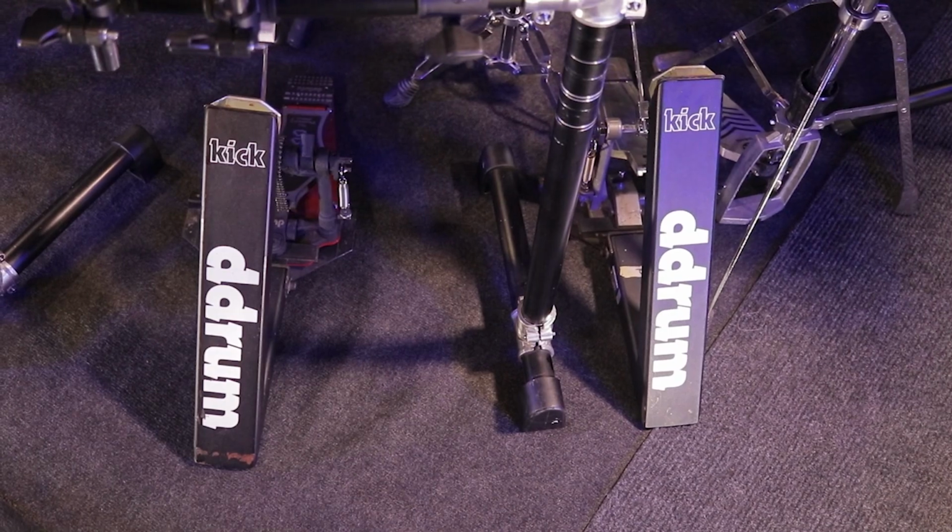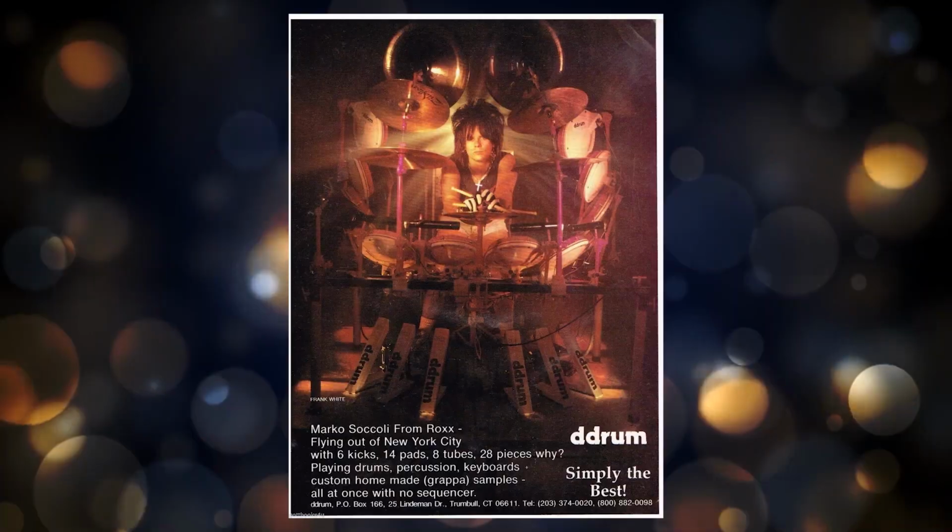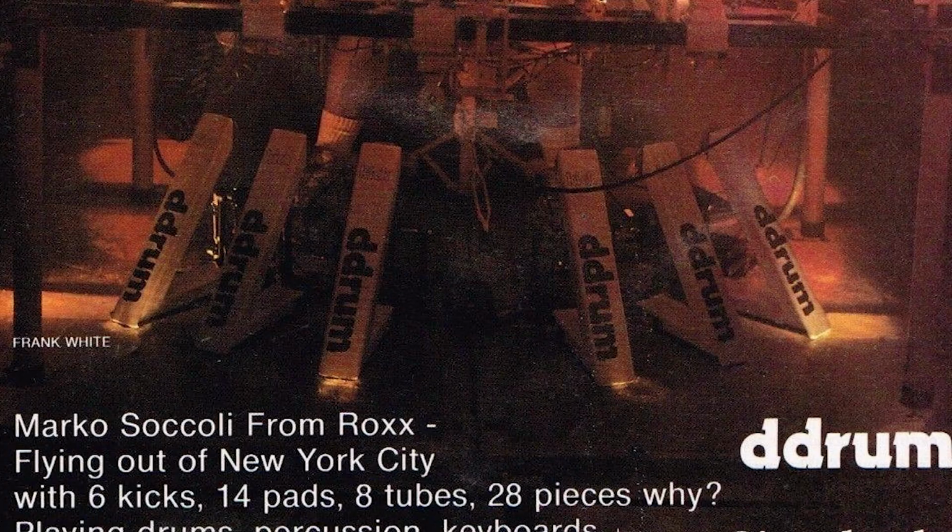pad. And if you think 2 kick drum towers is a bit much, take a look at this advertisement from DDRUM and it's 6 kick drums. This guy would need almost an entire module just for the kick drums alone.